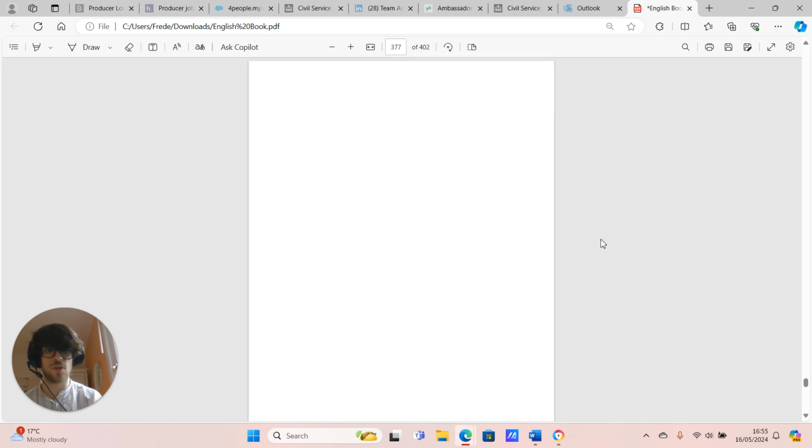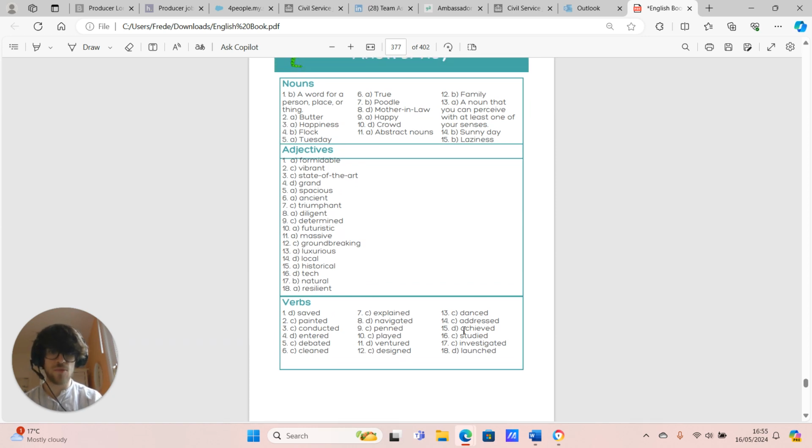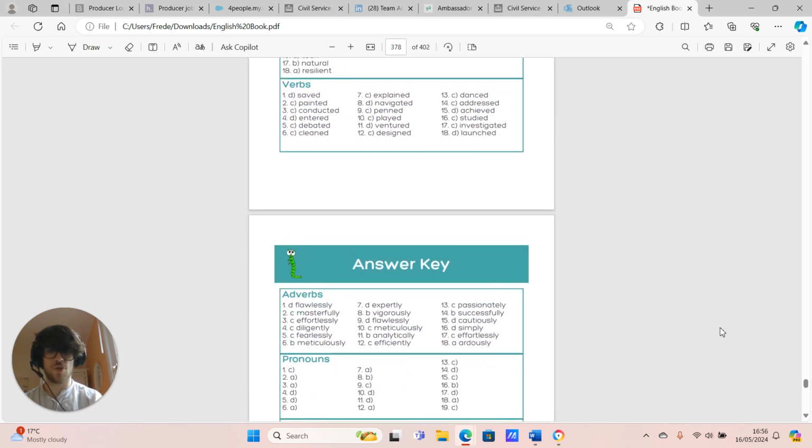There you go. Okay, so you got your verbs down there. Those are the answers to your verb questions. So pause the video, make sure you've got the answers right. Make sure you understand why you've got it wrong if you haven't. And then those are your adverbs and your pronoun answers just there. Have a look through them. And we will have a chat in a bit.